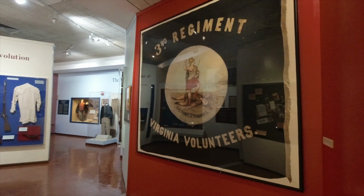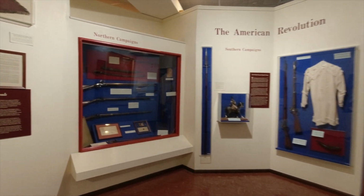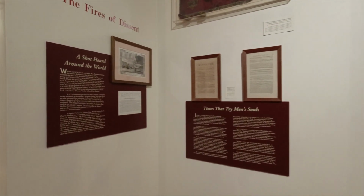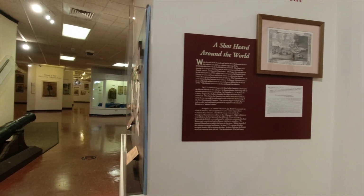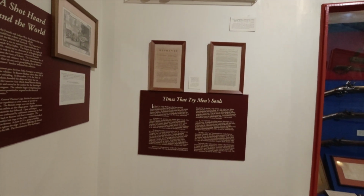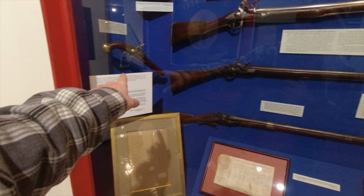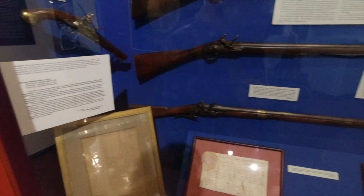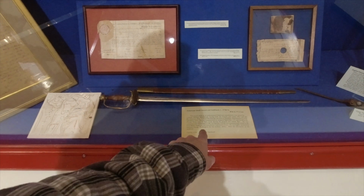Pretty neat flag, 3rd Regiment, Virginia Volunteers. Shot heard around the world. Pretty neat looking flag up there. Bunch of flintlock rifles. Old flintlock pistol over there. Sword and scabbard. Looks like that would be maybe from the French and Indian War.